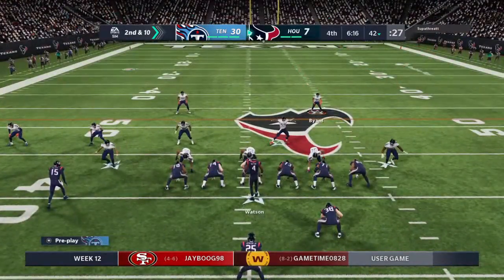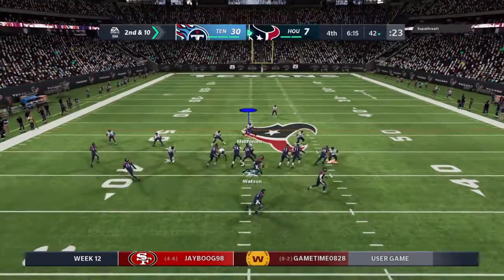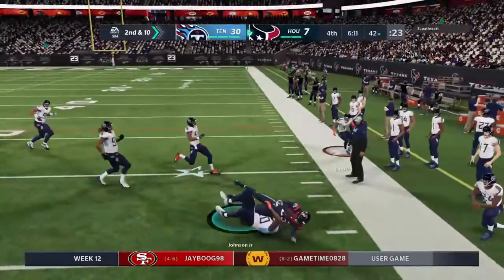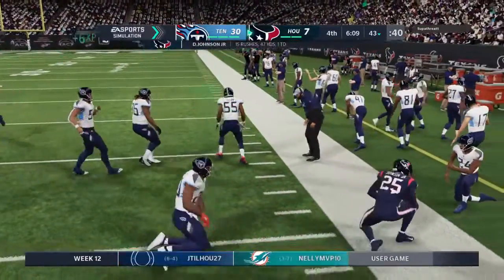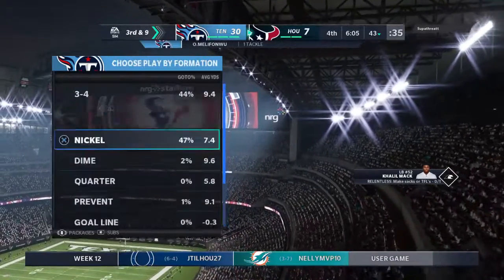Ball on the 42 as they come up 2nd and 10. Now Johnson. And not much there at all. Maybe a yard up to the 43. Johnson, the ball carrier. Nice job there on the tackle. Keep him to the short gain.